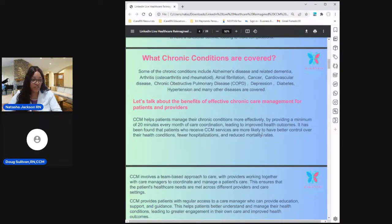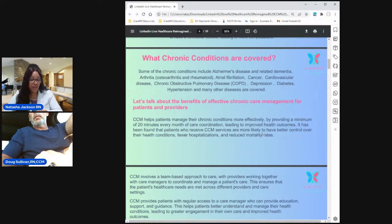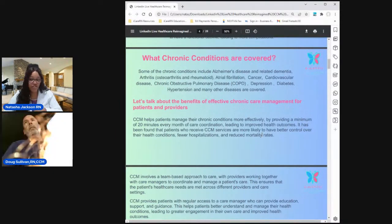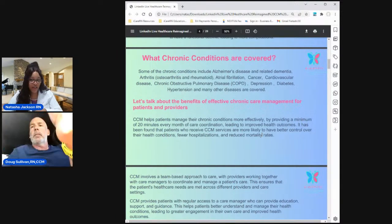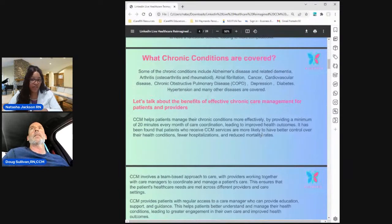So, what conditions are covered under chronic care management? Some of the conditions that are covered are Alzheimer's disease, related dementia, as well as arthritis, atrial fibrillation, cancer, cardiovascular disease, and a lot of other chronic conditions are covered: diabetes, hypertension, and CMS does have a database where you can look up those chronic health conditions.